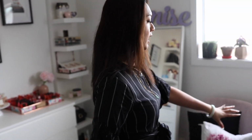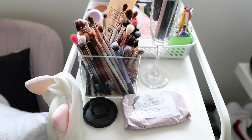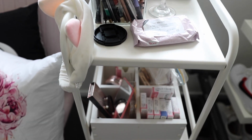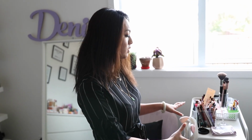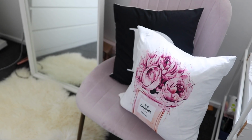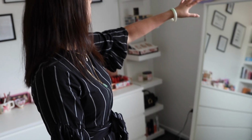So I guess we'll start from this side and then we'll go through this way. Over here I have basically all the items that I need to film and my essential stuff while doing get ready with me for you guys. Usually I have this one here in front of my setup, but we're just putting it aside for now. And then the chair that I sit on during filming too, and my little mirror area. And then we're gonna go towards this way here.